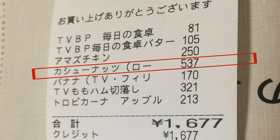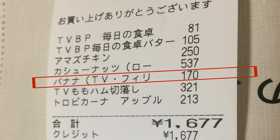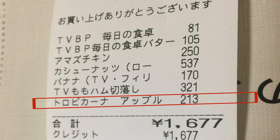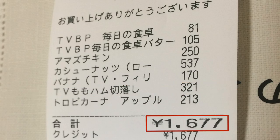I didn't know they were that expensive. Oh my gosh, 537 yen? Holy crap. The bananas, which are 170 yen. The ham, that small package of ham, was 321 yen. And finally, the apple juice was 213 yen, total 1,677 yen, which I paid with my credit card.